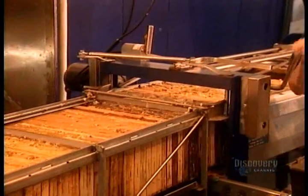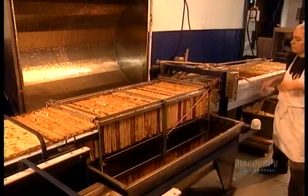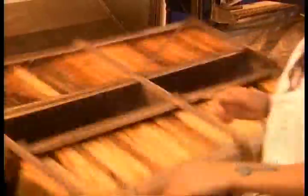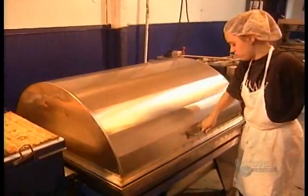Then they set the frames on another machine called a honey extractor. It spins the honeycombs until all the honey is forced out of the cells. Afterwards, they filter the honey to remove any pieces of wax capping that slip through. Then, the honey is ready for bottling.